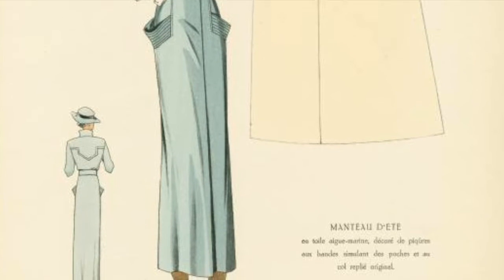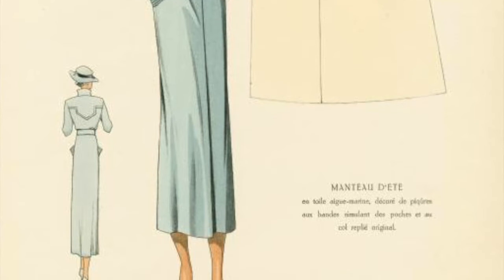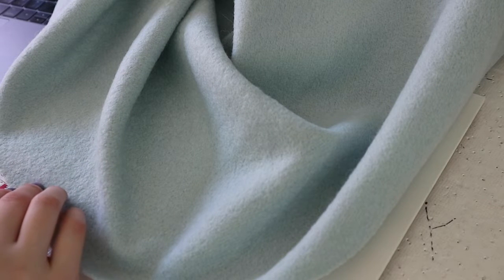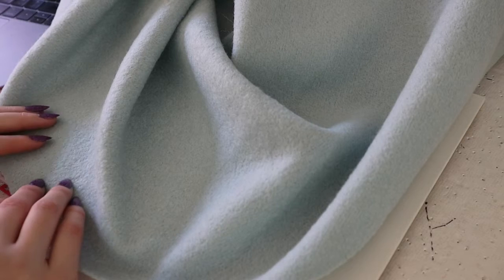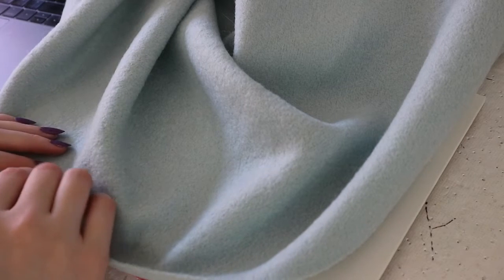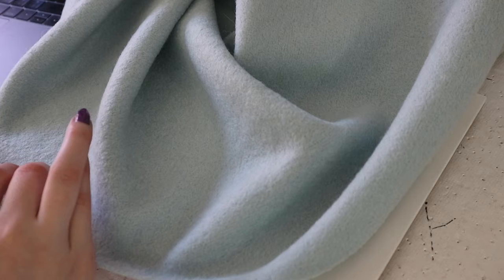Now, I originally wanted to replicate this even down to the color, so I ended up purchasing this boiled wool from Fabric Mart. I think the color is spot on, but I think the original coat was made out of a much thinner material, which is why it's pictured almost having a sort of sheen to it, like it's made out of silk or taffeta. It does have a lot of lapped seam detailing, which is why I gravitated towards a heavier weight wool, and I also, again, just adored the color of this.